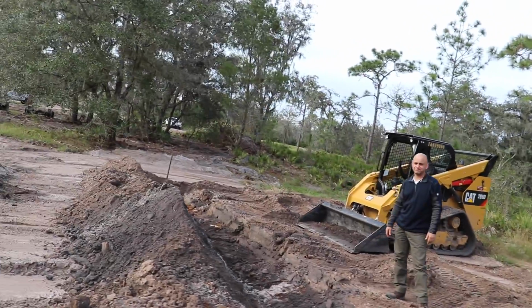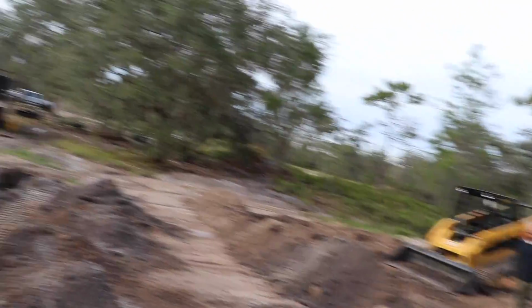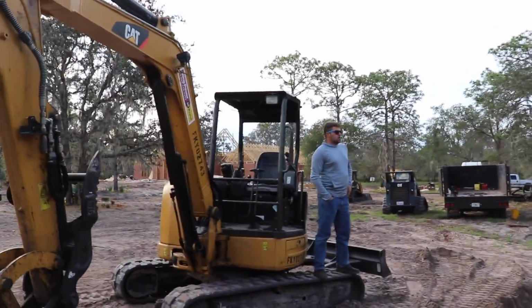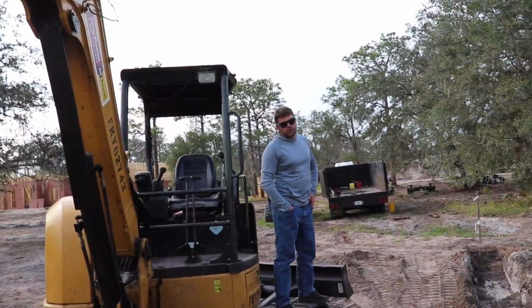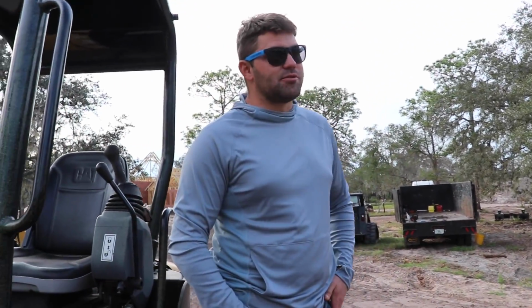That's absolutely right. All right, so let's back this thing up real quick. Now, overall, if you were going to buy one piece of equipment, Travis, what are you going to say? Mini excavator or skid loader? Well, I got to start with a skid loader. I think it's a strategy, perhaps an untested strategy, but I think if a guy started with a Mini X, I think he'd have a major advantage over a guy that starts with a skid.